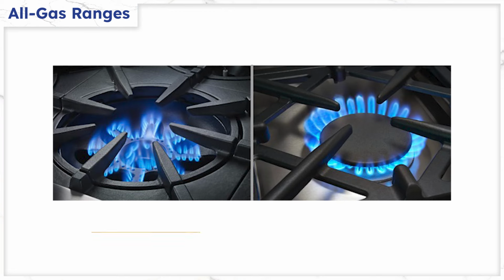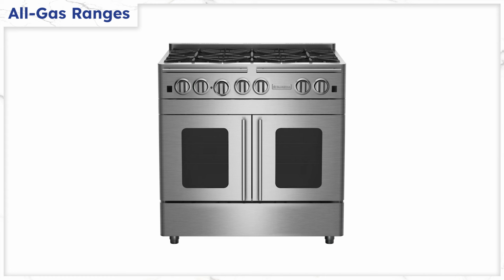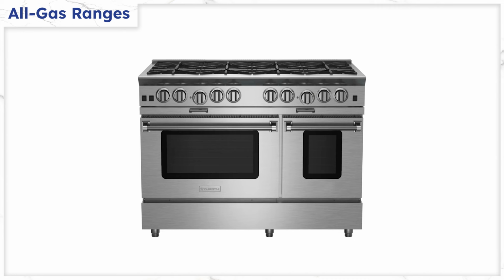But from an operational standpoint, we'll do all gas first. It's hard to do because BlueStar has 5 different series of all gas. They have the basic model with open burners and sealed burners with base BTUs, and then the precious metals with the French doors. Yep, the R&B series where you can really customize just about anything: door swings, you can customize the top.